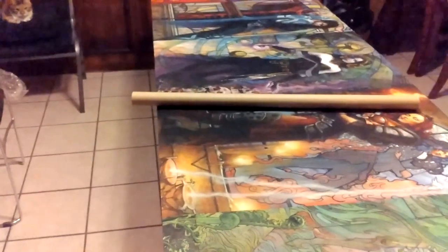Let's see if I can get a... It's hard to get the whole thing in here on the camera, but it is amazing. There's my cat over there.